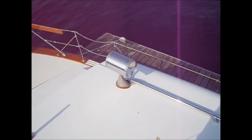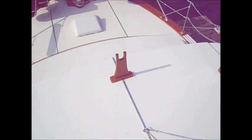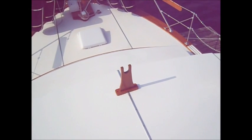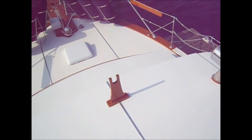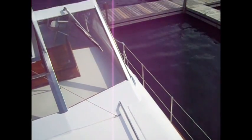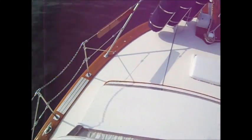Remote control searchlight, which we always point towards the windshield so the captain can know if he forgot to turn it off. Here is the mast stay. Basically that's a saddle that holds the mast if the mast needs to come down to get under low bridges or whatever. Once again, the fiberglass cabin top is in excellent condition, as is most of the chrome. Most of the chrome's in great shape.